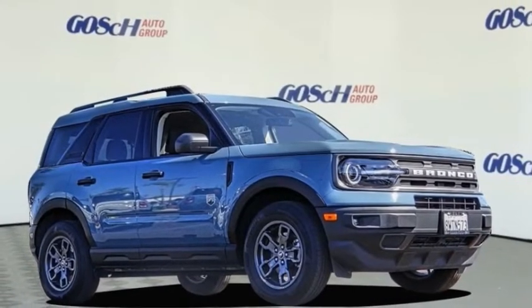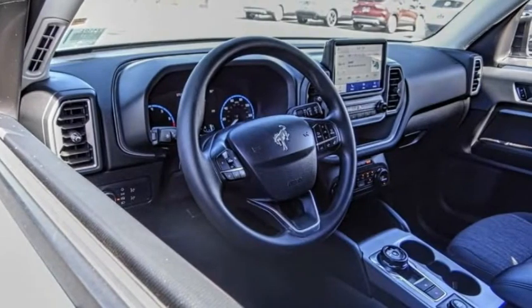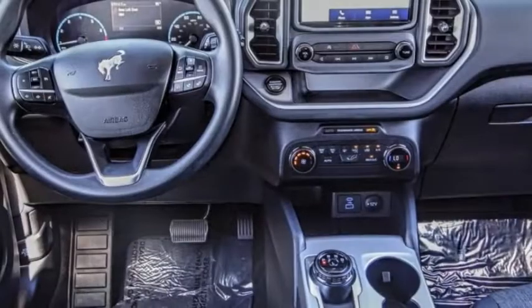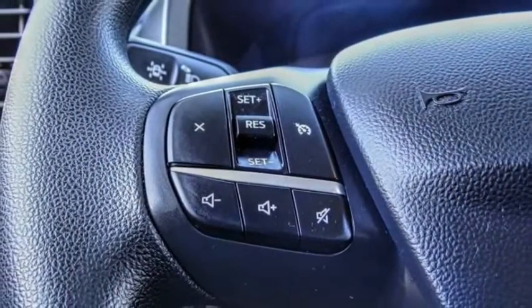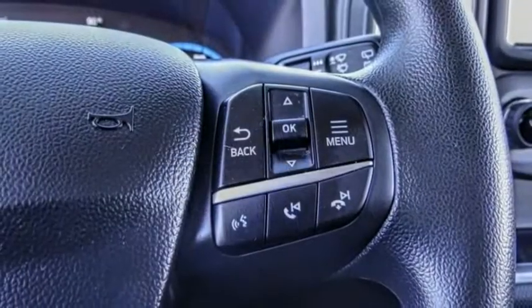We are pleased to show you a 2021 Ford Bronco. Interior comfort, traction abilities, overall weight balancing, pulling power. This vehicle has less than 7,000 miles.